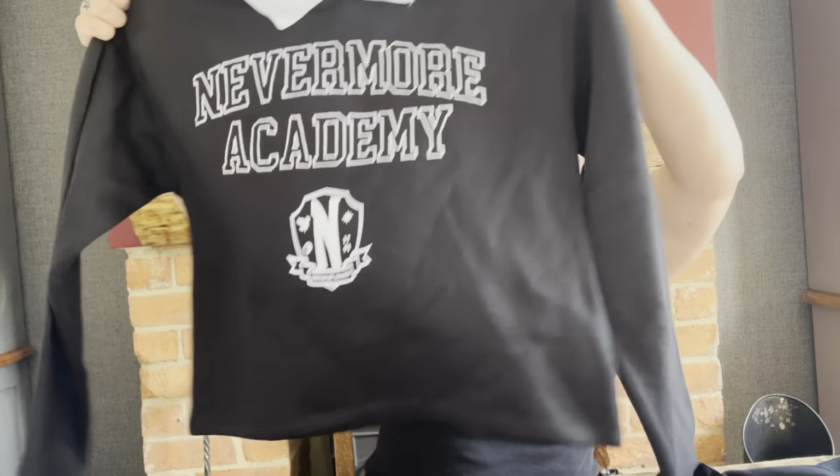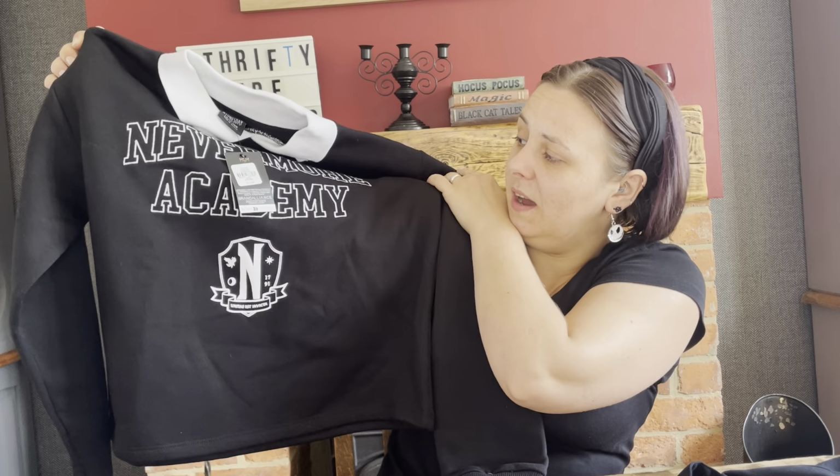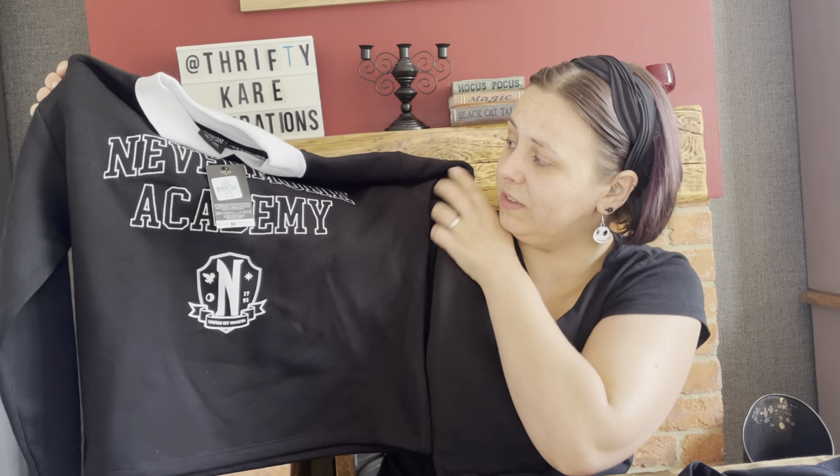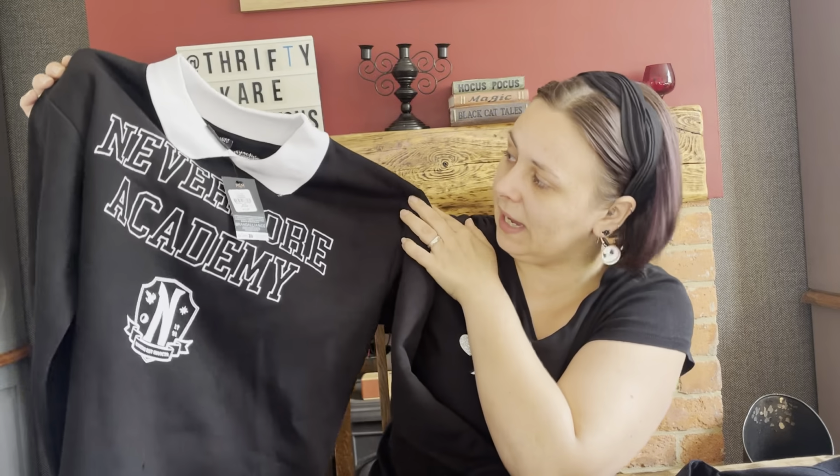This is not Nightmare Before Christmas, but the other range that they're doing in Primark at the moment is they've got a few of the Wednesday Addams series stuff. Again, I got this in a 14 to 15. This is in the girls section. This is a cropped jumper that has the Nevermore Academy logo on it. I really like this. This was £11. It is a really good thickness, really good quality. And I just thought this was really cool, something you can wear every day, but it's still giving you that spooky vibes. And I think you could wear this all around the year.